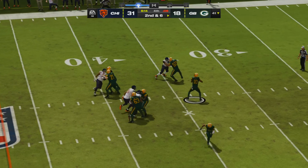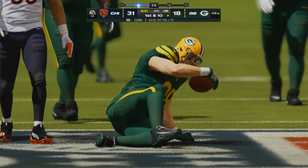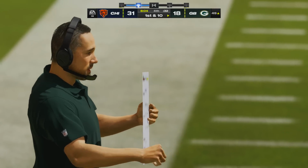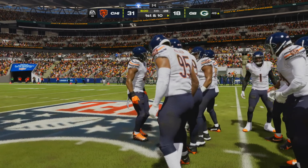Out of the shotgun, it's Love. Towards the middle and caught by Musgrave. And he'll be taken down, but not before he works it past the 50. They call his number again. It's his 6th catch and a 1st down. You cannot write these guys off just yet, not with a quarterback like that under center.